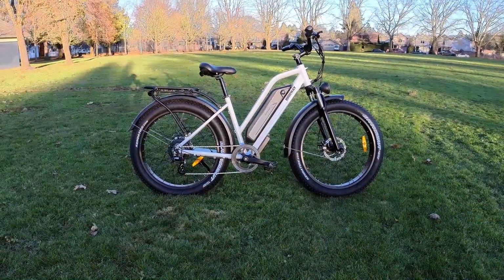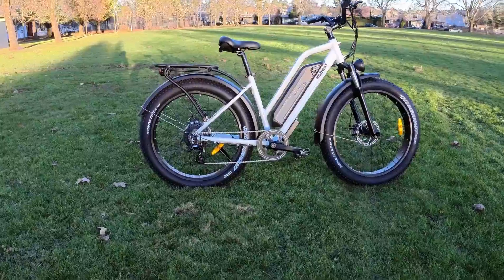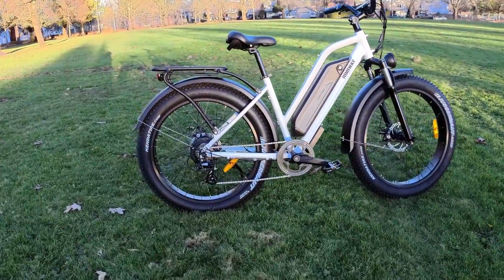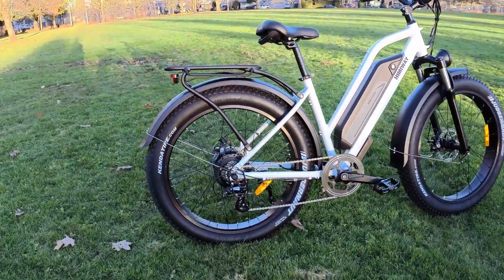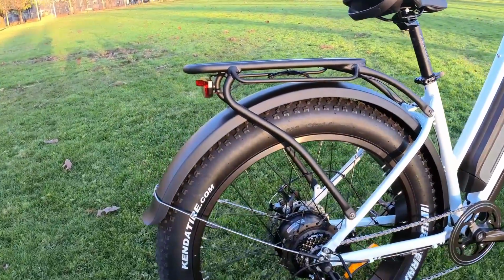The big challenge, I think, is going to be that the thing weighs a lot and it's big, and getting it on a rack is going to require the right rack and the right setup, so you may run into some challenges there. But what I think it's really good at is going to be to think of it like an SUV. It's going to be in the city, and it's going to be a really good commuter.